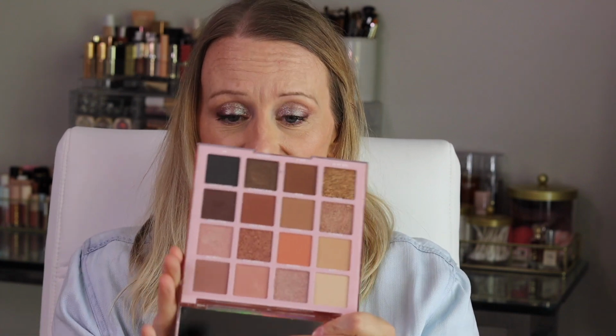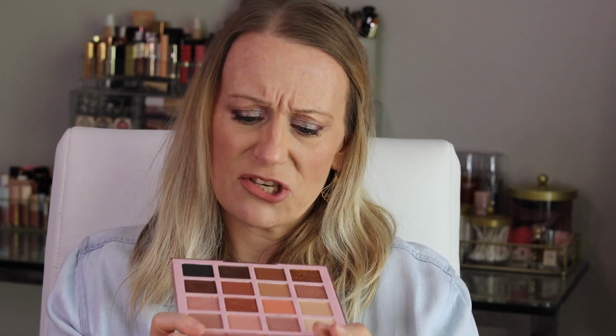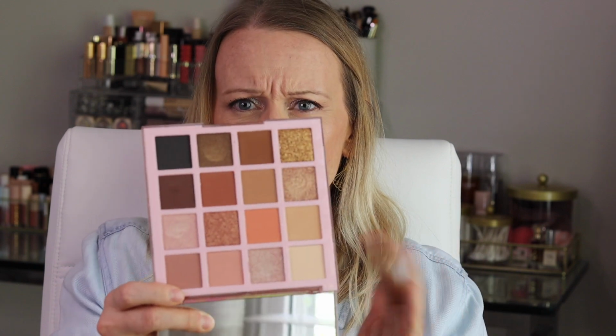This is the Nudie Cutie palette. I do like these palettes. They're plastic, and they do come with mirrors. I do really like their palettes in this format. This one is a pretty kind of peachy, neutral palette.